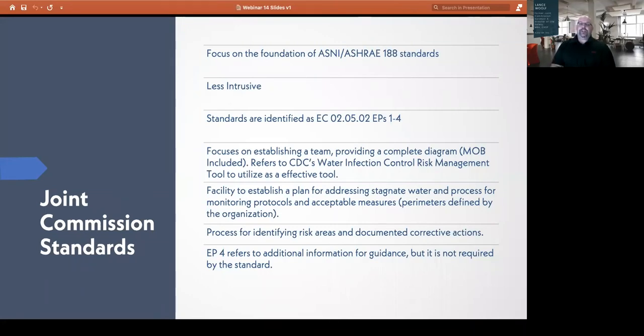Well, what Joint Commission did is they focused on the foundation of the ASHRAE 188 standards. They didn't follow them to a T because they considered them more intrusive. And so that's why Joint Commission decided to focus on their foundational standards. So if you're going to pick a standard, don't say you're following Joint Commission because you're going to be surveyed to ASHRAE 188 standards. So Joint Commission standards are less intrusive.